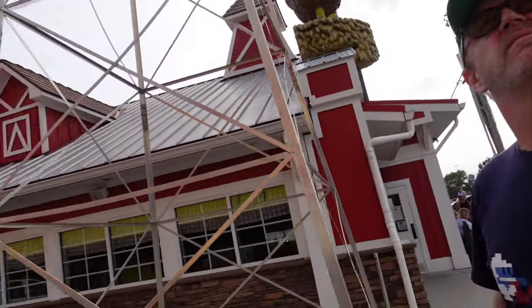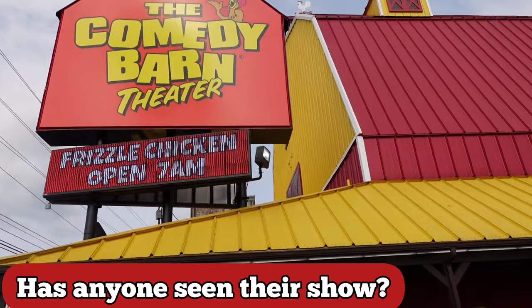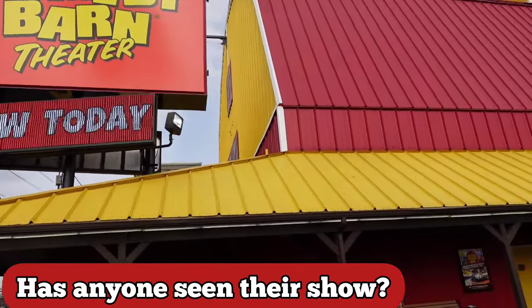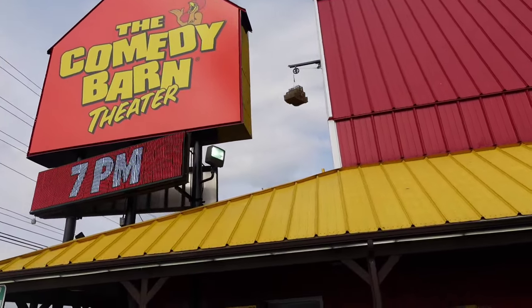Look, a chicken on the arrow. Yeah, I guess they have eat here. I guess the comedy bar is right across and it must be something related to it. I'm not sure. One of these days we'll come back and we'll have to try more.